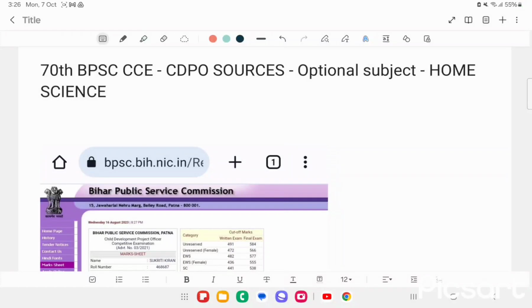So, I'm here to talk about the 70th BPSC, especially the sources for CDPO. What I have noticed while I was preparing for the CDPO exam is that there aren't many sources available for the home science subject, because the CDPO exam has a big problem: only four optional subjects are there. One is psychology, the other is sociology, and there is home science, and there is LSW.